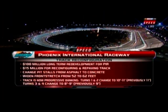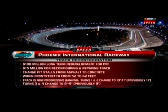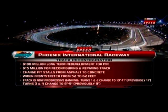Here's the particulars of what took place. They're right in the middle of a $100 million long-term redevelopment for this racetrack. This first phase was a $15 million repaving and reconfiguring of the racetrack.